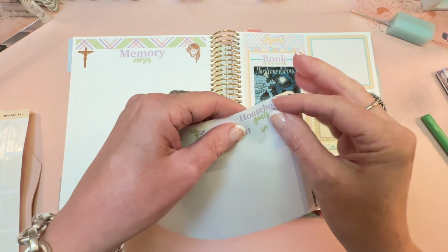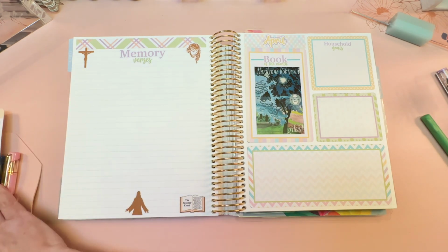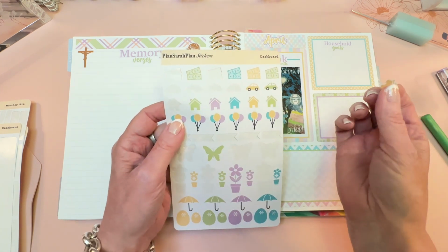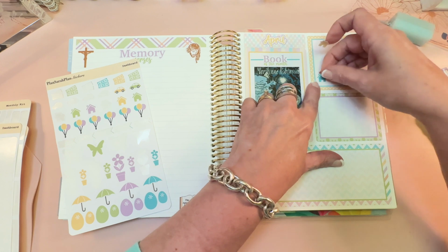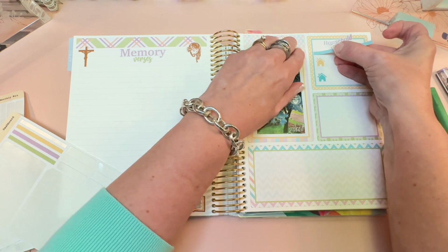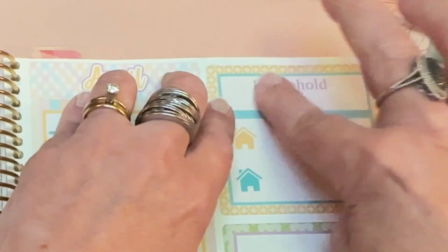Next up will be my household goals, and I forgot to put the header up there earlier. So let's do that now. And I'm going to use the little houses on my deco sheet as bullet points for that. So here you go. Let's see, this is purple and green, and so let's use yellow and turquoise and not have more than that. We just want 2 goals. Let's keep it simple for this busy month. Let's also put one of these little skinny bars underneath here as a little separator. And this was crooked anyway, so I wanted to straighten out household goals.